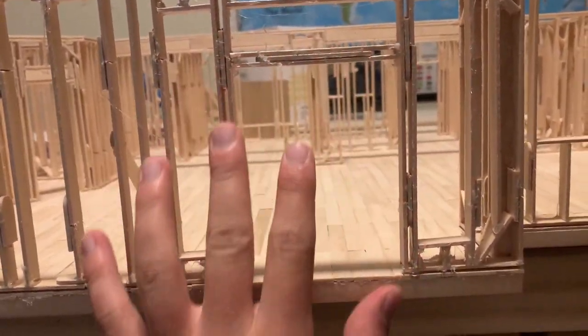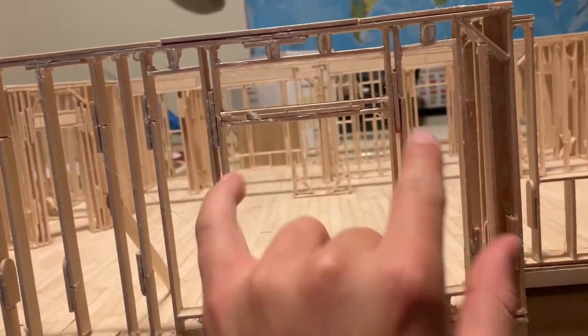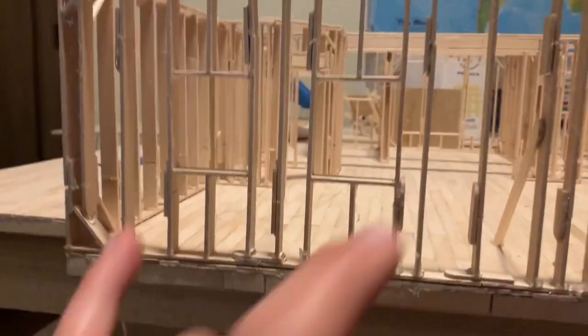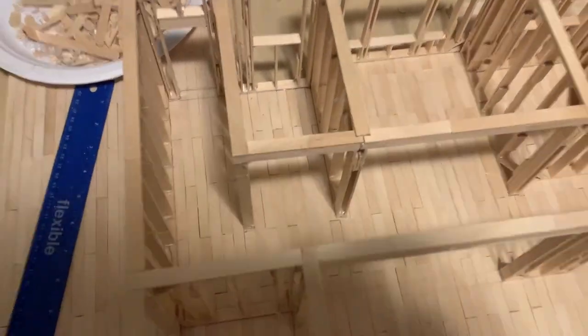These will be the double doors, window up here, window right here, and window right here, and the kitchen windows like that. And then this big hallway that connects to the foyer all the way down to the room in the master bedroom.